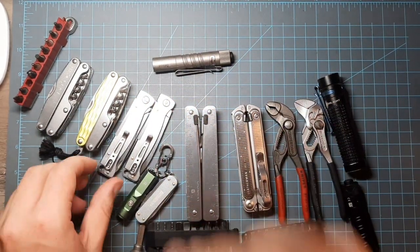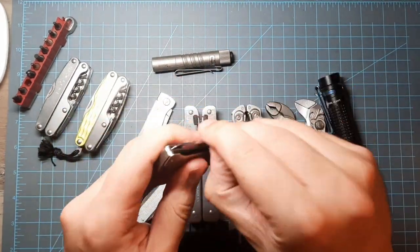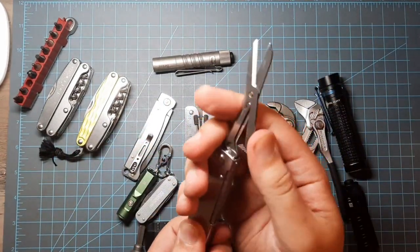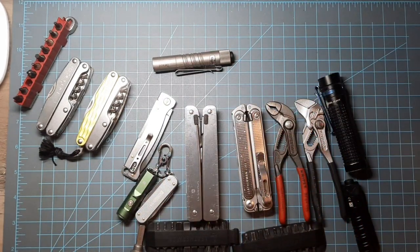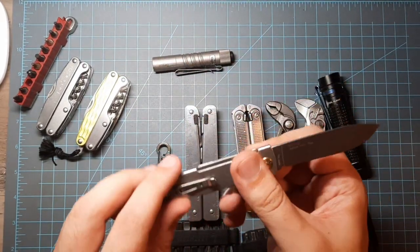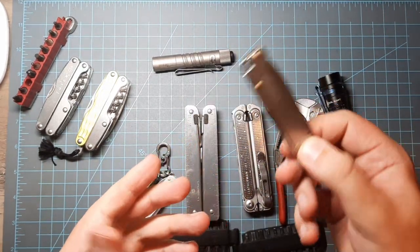Böker Plus Atlas Multi. Knife blade, very good knife blade, and very large scissors. Great knife, 30-something dollars. Highly recommend. For about $15, SRM PT711SF. Great single folding knife, wonderful.